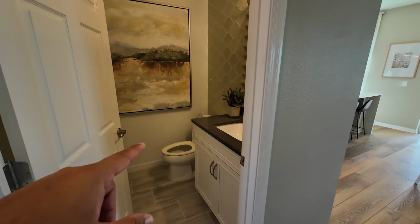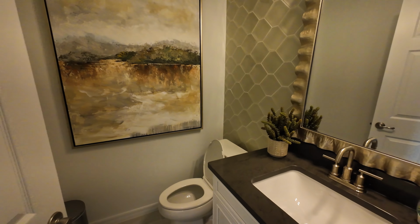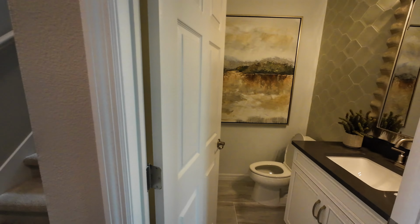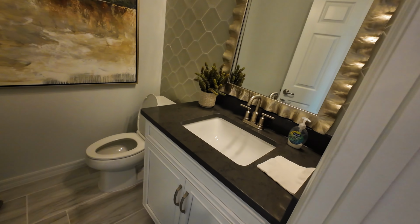Now you do have a half bathroom over here on the front first floor, which is going to be kind of convenient for your guests coming here instead of having to go upstairs, which would go up this way, which we'll see in a moment. But plenty of space here for this half bathroom. It looks like you get quartz countertops here.